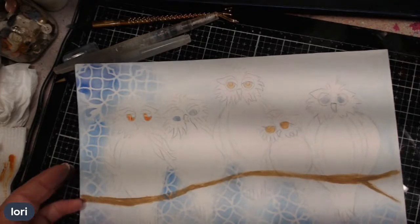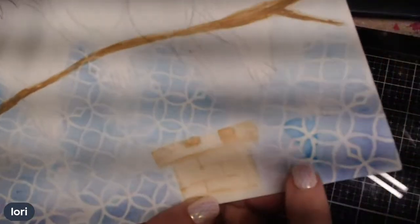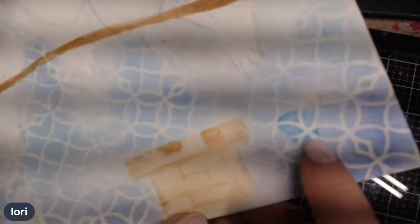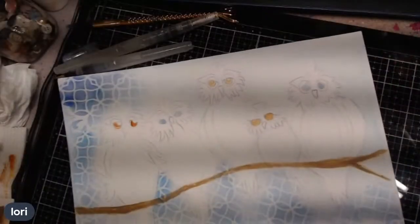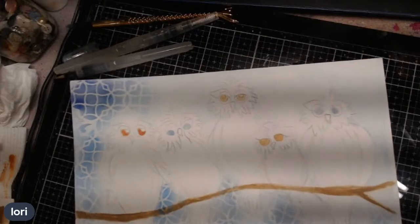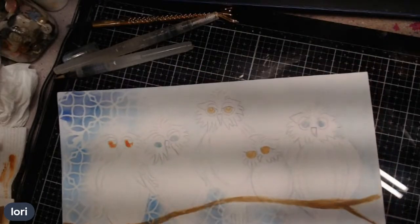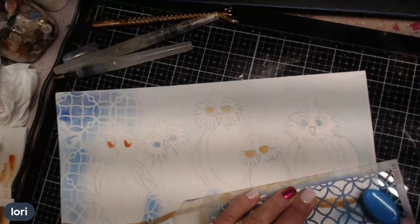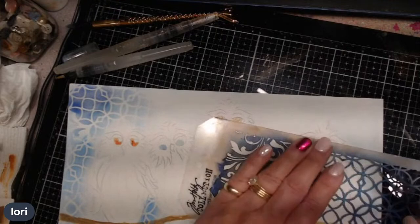Oh, look, isn't that funny? I forgot I put some, I don't know if you can tell, there's a different color blue right there, and that's a triangle. I forgot I put some white watercolor on that, and that changed it. That's kind of cool. Don't mind me, I'm just mumbling.